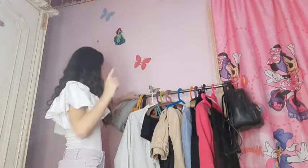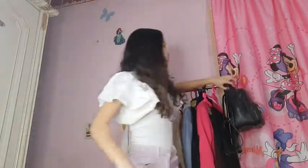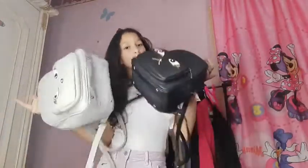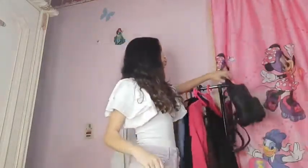Now we've got the two black and gray backpacks. These ones, that's my sister's and that's mine. But these ones are really basic, just black and gray, real basic. But you just need some of these to put one like that or one like that. Definitely not with this top, but yeah, you'll just need some of these in your wardrobe. You'll just need them at some point.